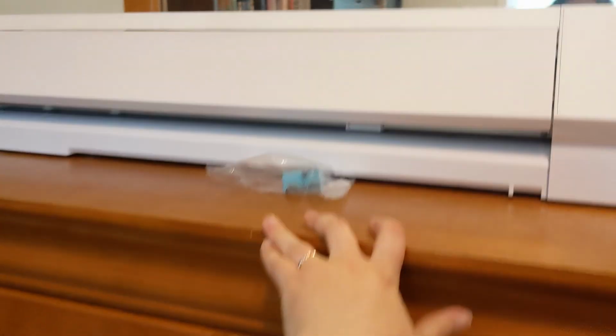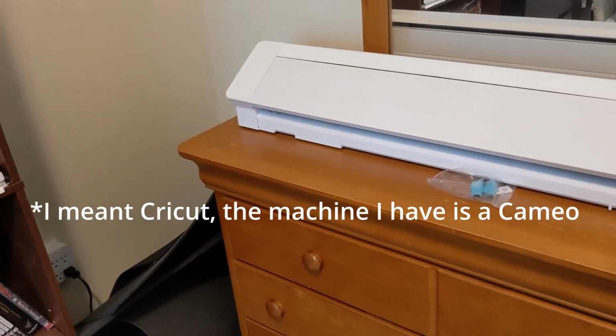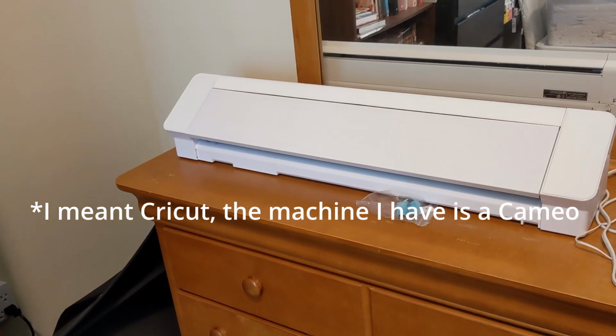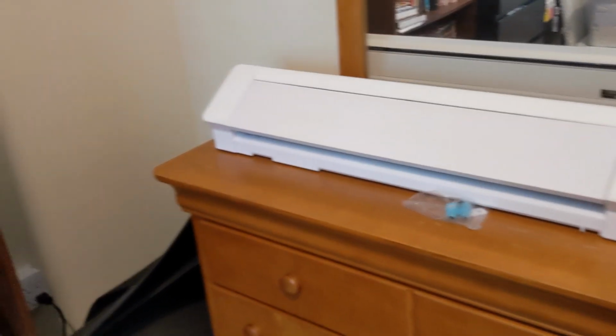I ended up deciding to go with Silhouette over Cameo just because once you factor in the cost of the Silhouette software, it's the same price as the Cameo, but when you buy the software, you have it for life instead of having a cloud-based service. So that's why I decided to go Silhouette. Otherwise, they're pretty much the same.